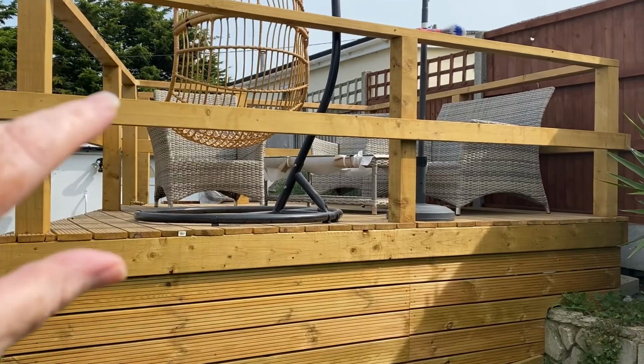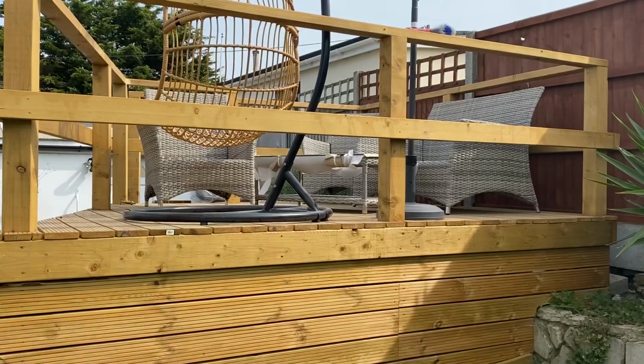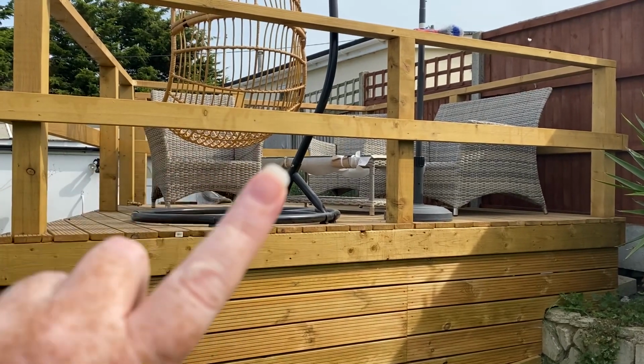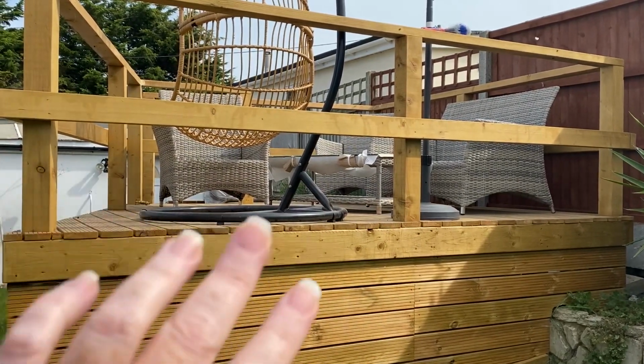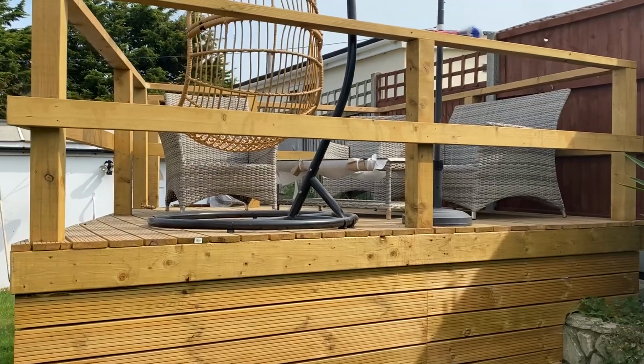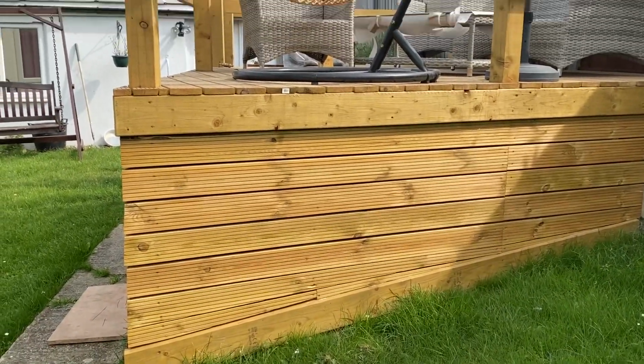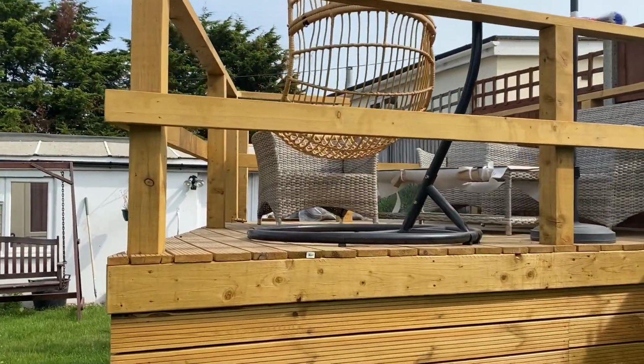Now it looks like it goes like that, but it doesn't. It's just the way I'm standing. It's all completely symmetrical. And we're going to put some either slats along here or some trellis to stop the kids falling off, because as you can see, actually you can't see, it's quite a drop. So let's go up and have a look.